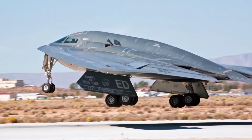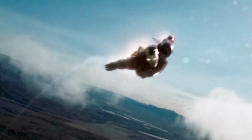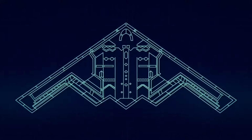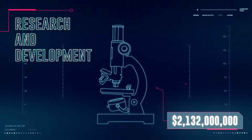Now let's look at the cost of high-tech aircraft. A stealth bomber plane like the Northrop Grumman B-2 Spirit plane is close to the capabilities of Iron Man in terms of flight, speed, weapons, etc. According to the US Air Force, the maintenance, facilities, construction, and spare parts for this aircraft come to $2.13 billion per unit. Adding up those numbers gets us to $2,132 million.